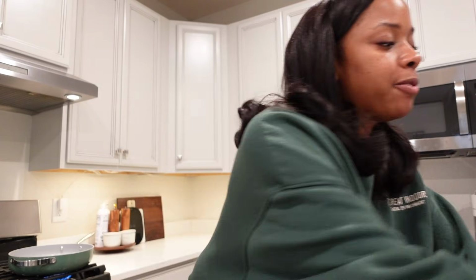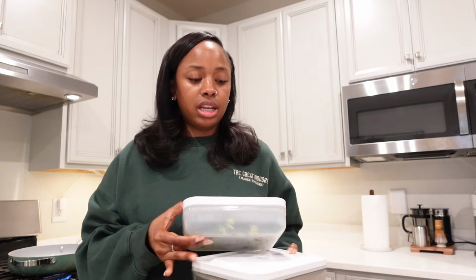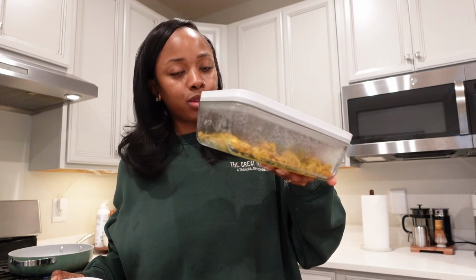Good morning, friends. So today I decided that I want to make a breakfast quesadilla, and oh my gosh, I could taste it now. So what I'm gonna be using is the tofu scramble. So glad I prepped that. I'm also going to cut up some of the broccoli as well as cut up a shallot.